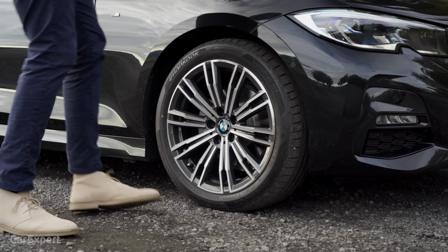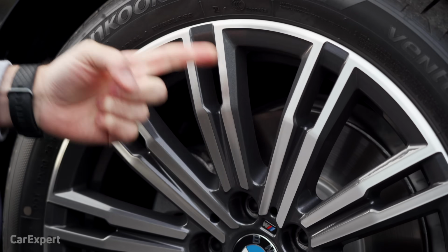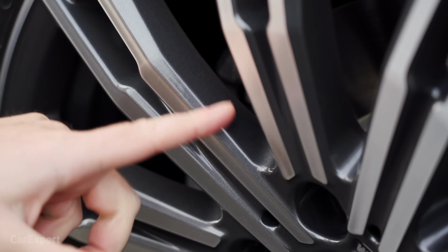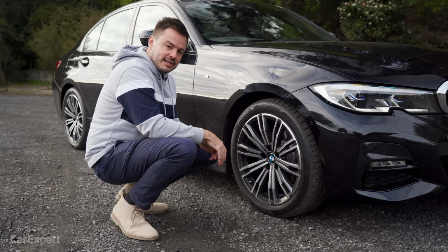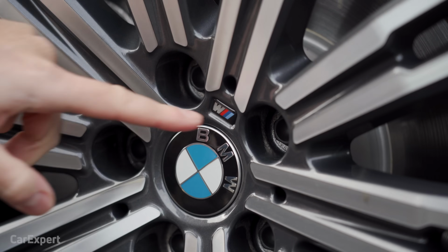Now around the side here, we've got 18-inch alloy wheels. I quite like the look of these. So you've got that sort of brushed chrome look on the outside, a bit of graphite on the inside there. Quite a classy looking wheel. And then with the M Sport package, you get M badges everywhere. So one on the side there, one on the wheel.